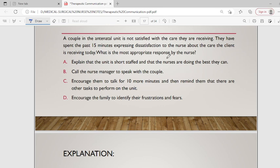Look at this one. Call the nurse manager to speak with the couple. That is like calling your supervisor. Encourage them to talk for 10 minutes. Yeah, you like this part? Then remind them that there are other tasks to perform. This is not correct. This is completely out of place. It's not therapeutic at all.